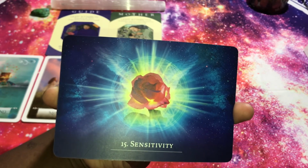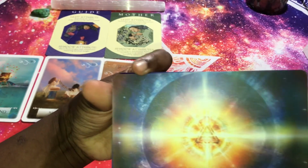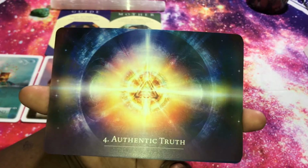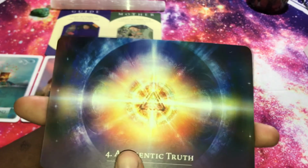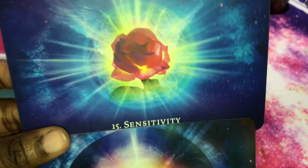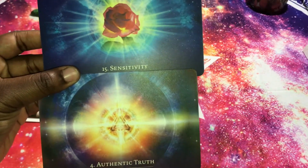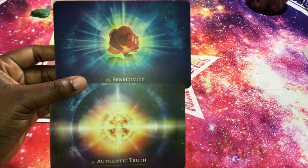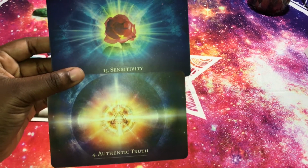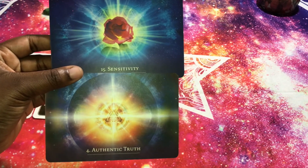Just understand that and know that, and be authentically you. With this authentic truth, be authentically you. When it comes to this sensitivity, it's okay to be sensitive. This is what Spirit wants to talk about. It's okay to be sensitive to a lot of things. It doesn't make you weird. This is a gift given to you by God. It is not a curse in any way, shape, or form.